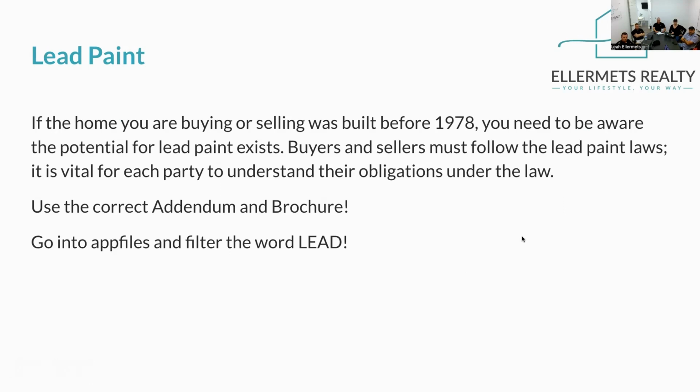How about lead-based paint? They're going to call it out if it's before 1978. You need to be aware of the potential problems with it. Kids eat it, apparently it tastes good. Use the correct addendum and brochure. Go to app files and filter the word lead. The reason it became a problem is apparently it tastes like candy.